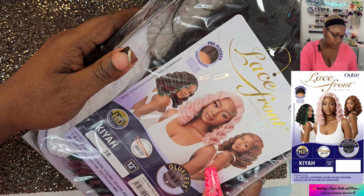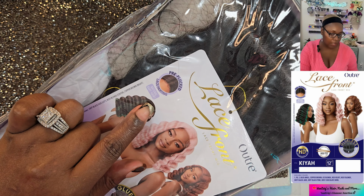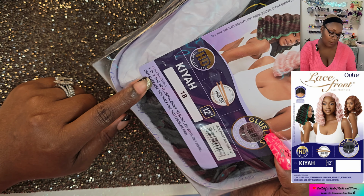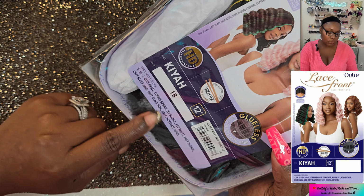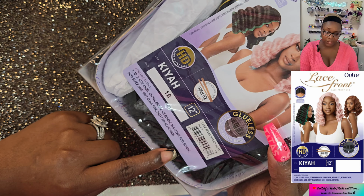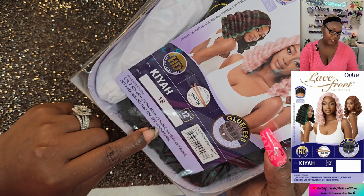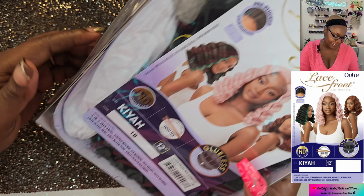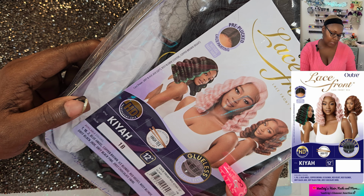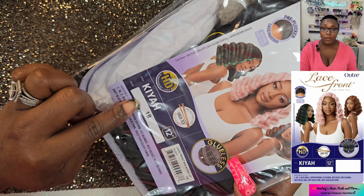So let's go over the specs of the wig that they have on the packaging here. It is pre-plucked lace parting. It has natural baby hairs. It comes in a plethora of colors from 1B, 2, blue angel, copper brown, ice blonde, red velvet, rosy blonde, whatever DRFF black jade is, DRFF black pink, DRST chocolate swirl. Okay, it is a 12-inch lace front wig, and the name again is Kiyah. And I got it in the color 1B.